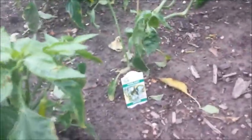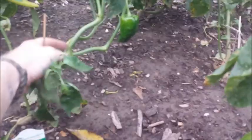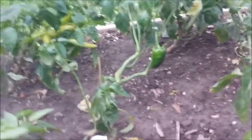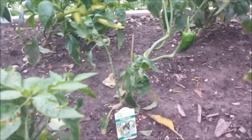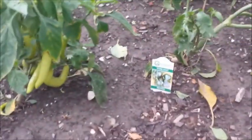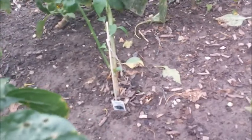We got poblanos down the center here. This one I need to stake up or something. It keeps falling over. We get terrible wind out here. But yeah, I got 2 of the regular poblano, and we've got this poblano, which is poblano ancho, it says. So yeah, I don't know if that's any different. I mean, that one looks purple on there, whereas the other 2 look green, but I don't know, they might just be the same plant and different companies.